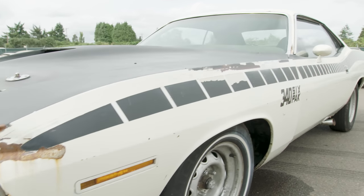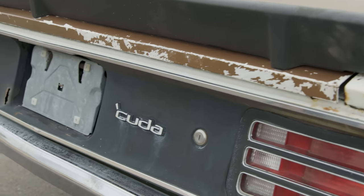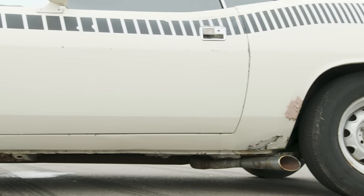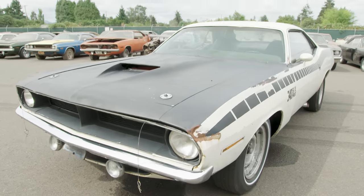You know, so this is my first AAR. So it's always exciting when you do something different. I love the blackouts. AAR is one of my favorite cars. I like the strobe stripes that go down the side, and I love the flat black hood that runs along the top of the fenders. So it's kind of unique, but I've always liked those cars.